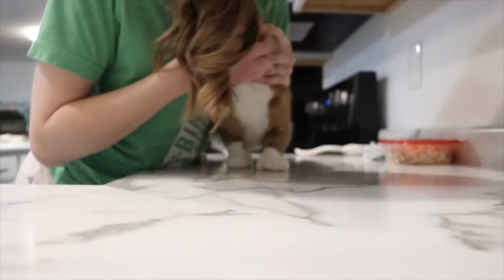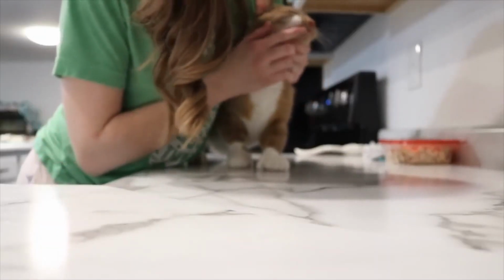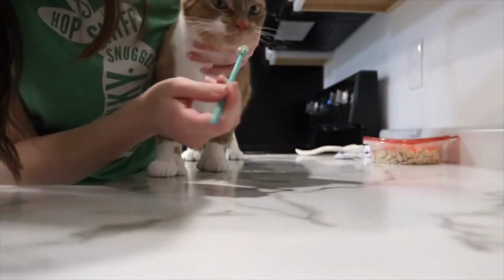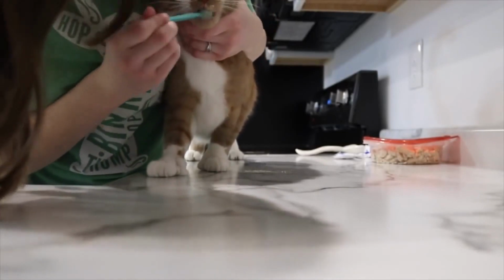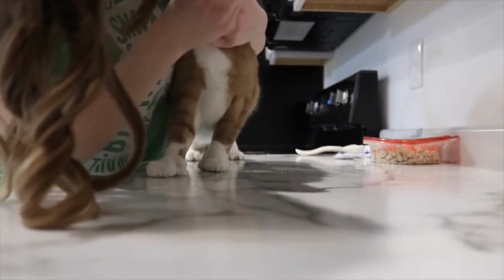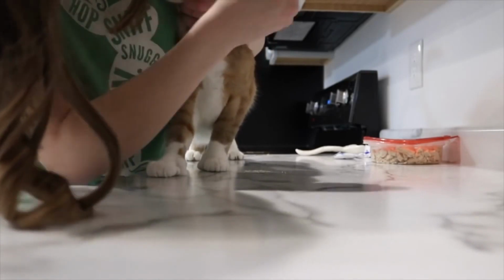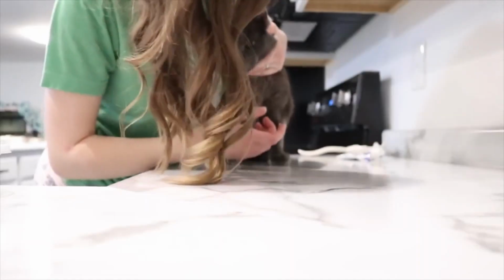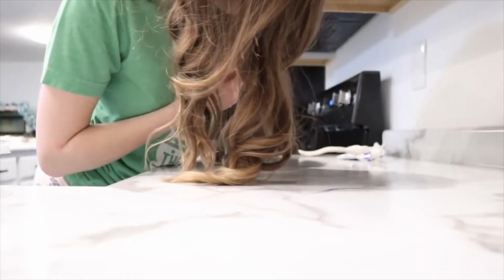And then here I'm going ahead and giving Milo his gum medication and brushing his teeth. So Milo has a little bit of gum disease. It's really normal for domesticated cats just because of how inbred they are, but it's really important to brush their teeth so that you can prevent stuff like that. I'm also giving Shadow some gum medication, but it was really bad, so I cut most of it out.